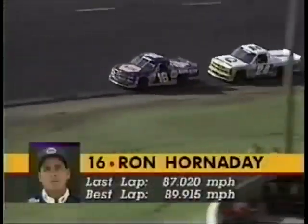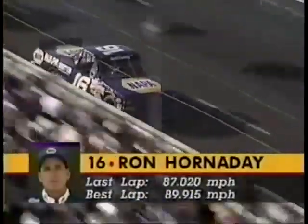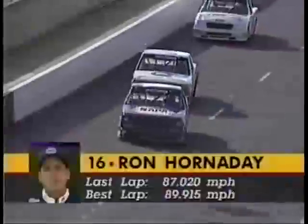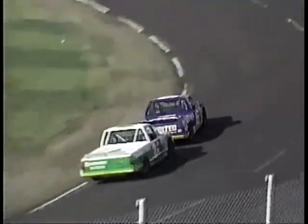Pretty phenomenal. That just says a lot for Hornaday's driving style, for his engines. No engine attrition whatsoever. Right. And just for the guys putting the cars together. It says a lot for that whole race team. This is the 5th time today that he has led the event.